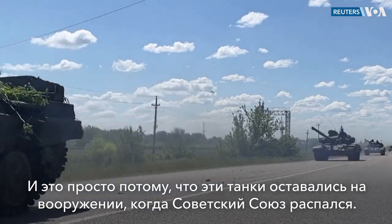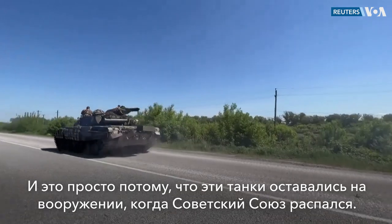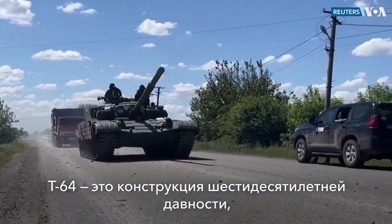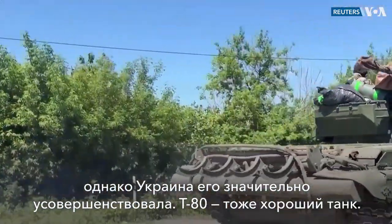Ukraine primarily operates the T-64 and the T-80, and that's because the factory that made those tanks just happened to be in Ukraine when the Soviet Union collapsed. Ukraine also operates a number of captured Russian T-72s, T-80s, and T-90s. As for whether they're good tanks, the T-64 is about a 60-year-old design, but Ukraine has upgraded it quite extensively. The T-80 is also a good tank.